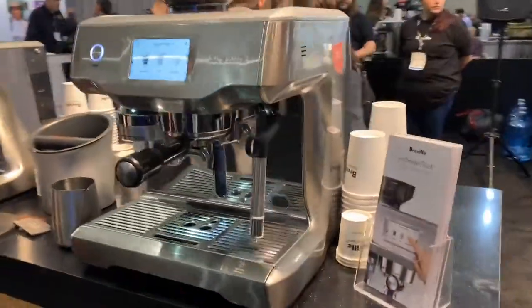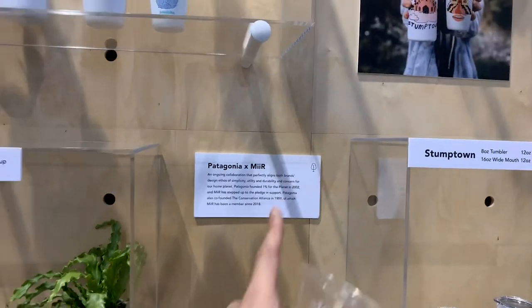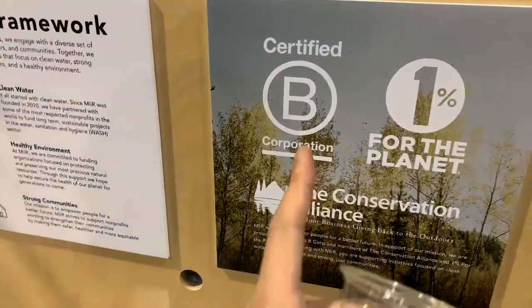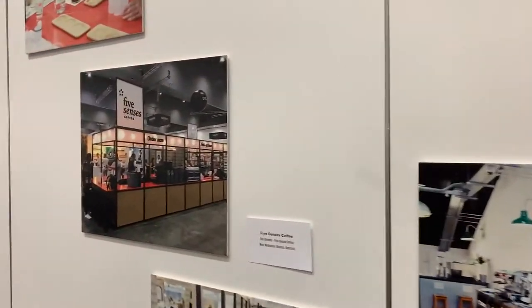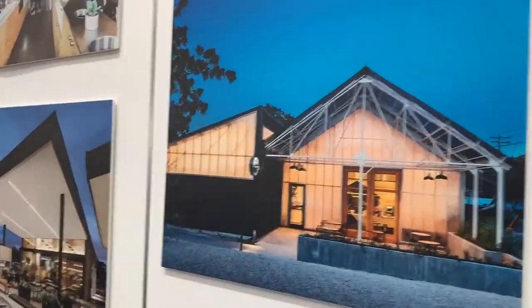I learned so much. Sustainable packaging is a big topic this year, as we saw a few B-Lab certified corporations showing how they are part of environmentally friendly businesses. Anyway, with a ton of coffee and fun, as much as I am immune to caffeine, I could not sleep that night.